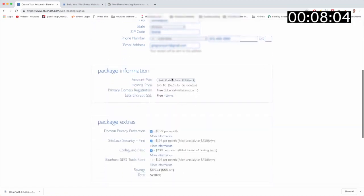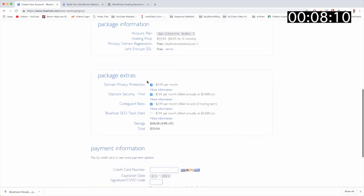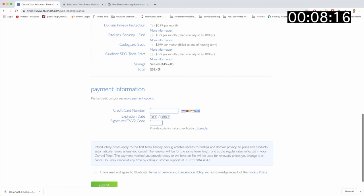Okay guys, just make sure you choose the right account plan here. Again, I'm going with 12 months with our super big discount. I'm going to uncheck the package extras. We can always add those later through support. And now we see we have a nice number of $59.40. Should be about the same for you. And we get the larger discount. So great job there. This is in fact the biggest possible discount at Bluehost.